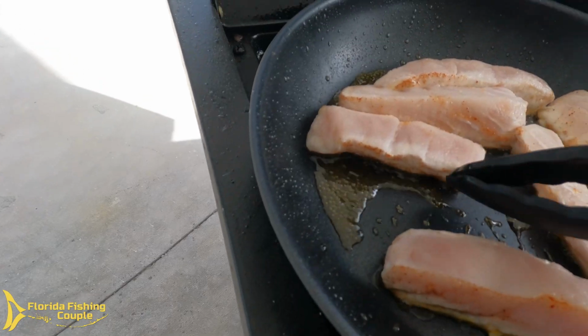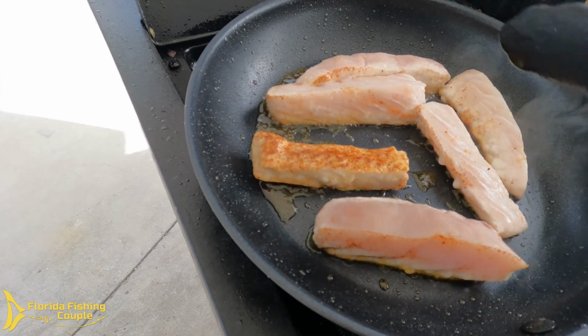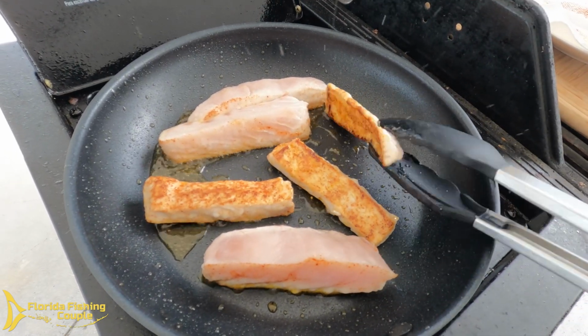If you've ever seen our Catch and Cooks before, you know I have one golden rule when it comes to cooking fish, and that is, once you put it in the pan, do not touch it until it's ready to turn over. You know it's ready when the white starts creeping up. Now, because some of these are thicker than others, we're gonna do the thin ones first.